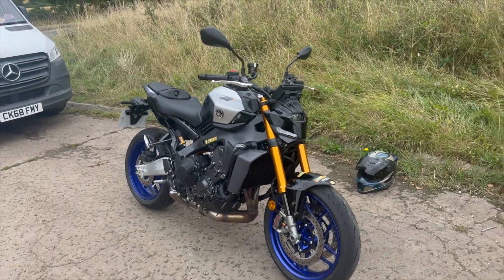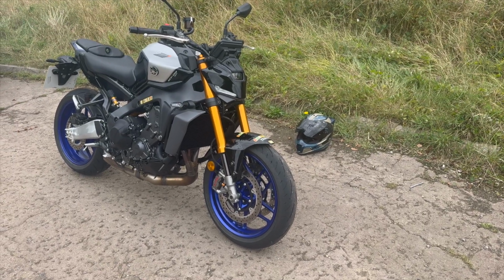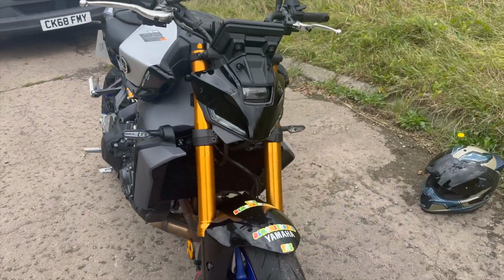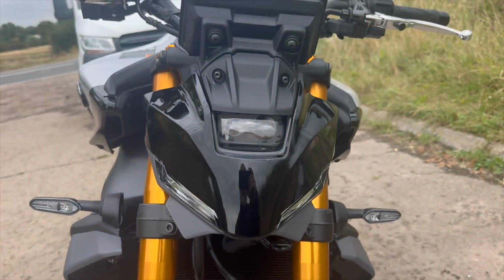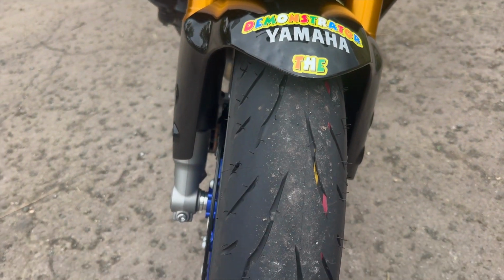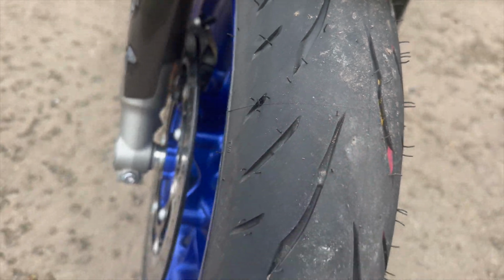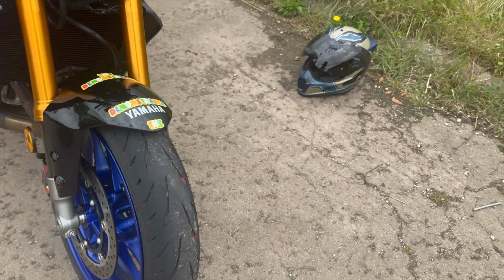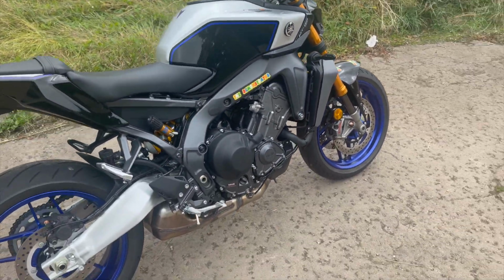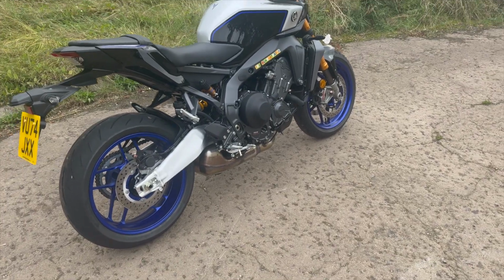So I'm trying to get that van out of the shot. It's a very, very nice bike. I love that headlight. That is something else. See how new it is, still got bobbles on the tyres. You can feel nice warmth in the tyre. The blue of the wheels is lush. The gold forks. It only comes in this one colour scheme, which isn't terrible by any means. There's a boatload of options you can get for it.